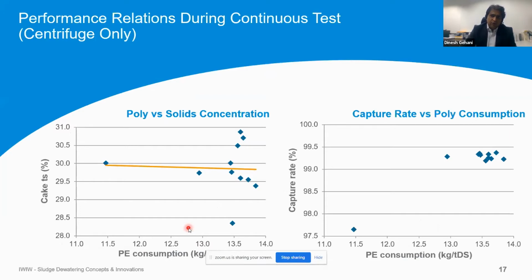Another comparison: for this particular test, we were talking about 99% to 99.5% capture rate, and there is a certain polymer consumption against it. As the capture rate goes down, it has a decreasing effect on the polymer consumption as well, and it may go down to 5 to 8 when we are talking about a 95% capture rate. Similarly, you would see the maximum dewatering or solids concentration would happen at a certain polymer load, and it would not increase even if you increase the polymer. It would decrease when you decrease the polymer loading, because that would not help to attract or bond the smallest of the particles.